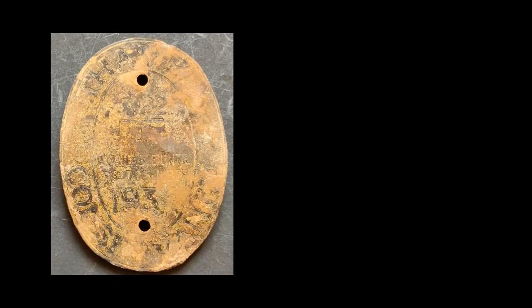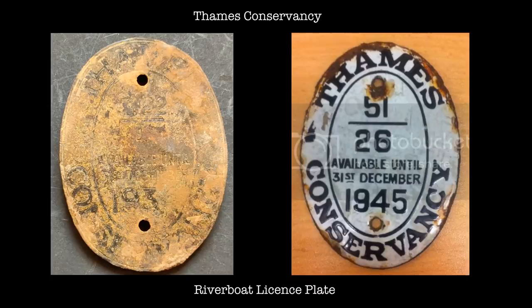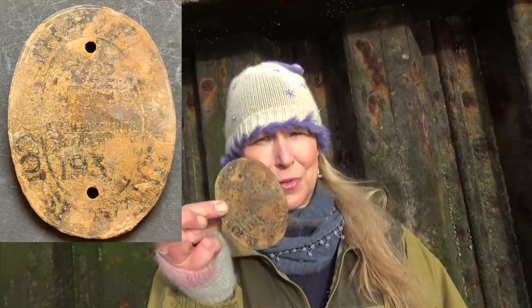And you'll have noticed that Simon found this plaque here. Now, this plaque would originally have had enamel on it, and it's actually a permit, like a license permit for a boat, so it would have been attached to the boat. And this one was issued by the Thames Conservancy, and the Thames Conservancy were founded in 1857, and they were responsible for looking after the upkeep of the River Thames. Now, you can't see it very well, but this permit here ran out on the 31st of October 1934. And apparently, when the permits ran out, these were taken off the boats and then skimmed into the river. So perhaps that's how this one ended up in the River Wey.